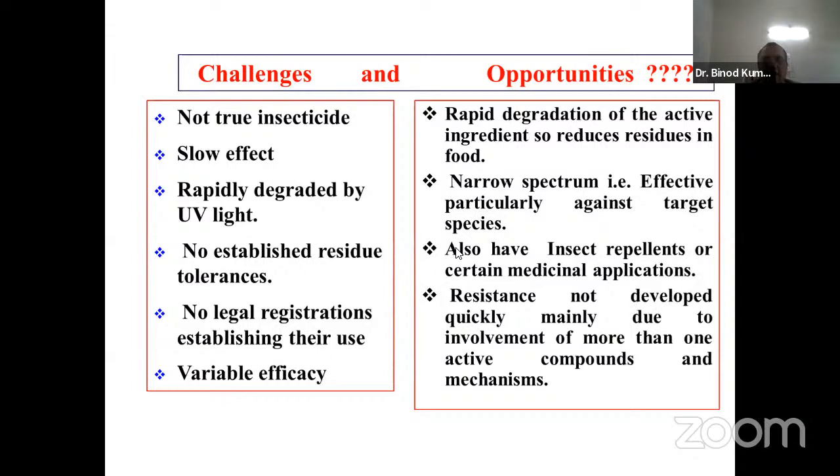Some also have repellent as well as medicinal value, and resistance development is minimal, because we have multiple components in a formulation that might act in different ways. That is why development of resistance is minimal. So this is the opportunity and the challenge, and with that we can conclude that phytoformulations are very effective, but we should have some standardization and some markers to assess and compare the compounds which are effective against ectoparasites.